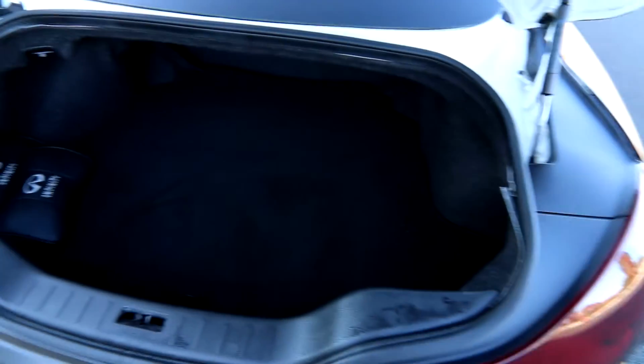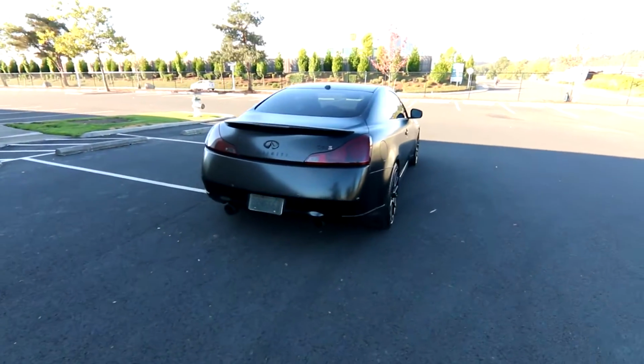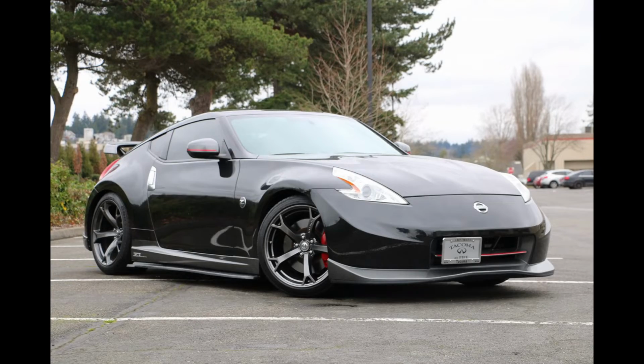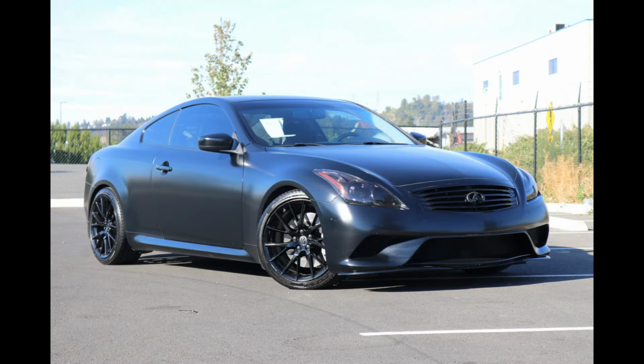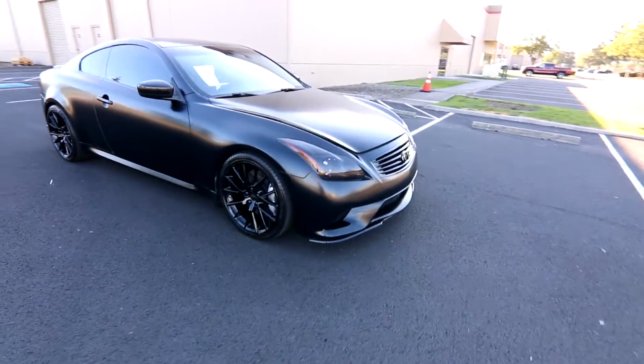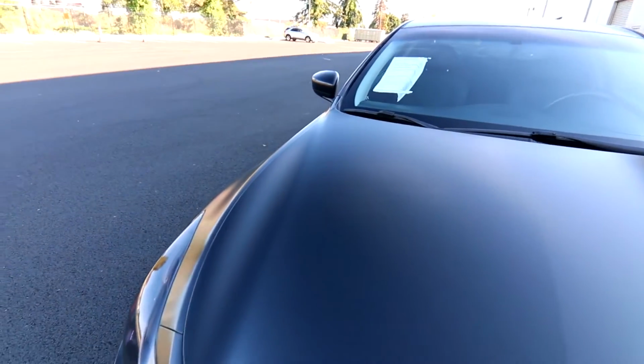The Q60 is built on the advanced Midship platform. A lot of sporty Infinitis we've seen over the last 20 years have been built on this platform. It also shares this platform with the Nissan 370Z. In fact, you could call the Q60 almost a grand touring version of the Z. If you like the Z, this has pretty much the same mechanical hardware, but the nice thing is it's a little more luxurious, a little more comfortable for everyday driving, and you do get a back seat, which you don't get on the Z.